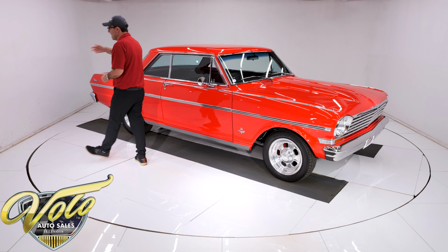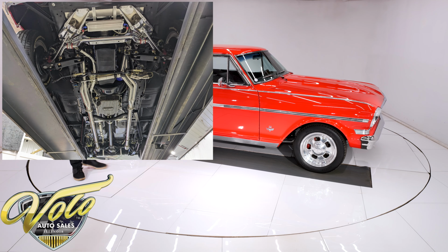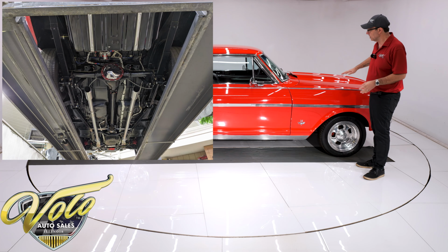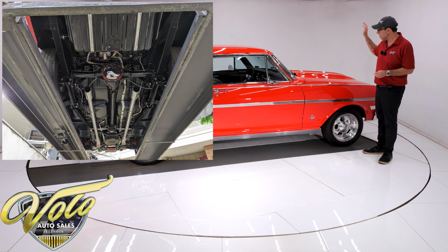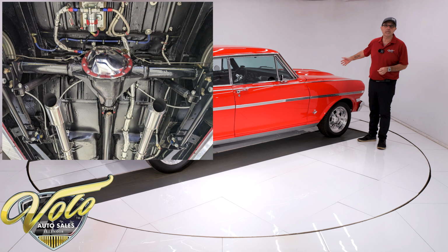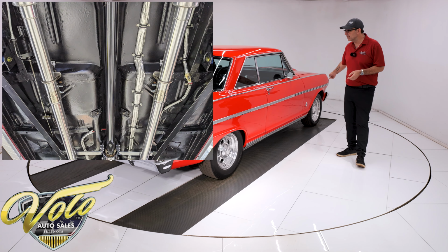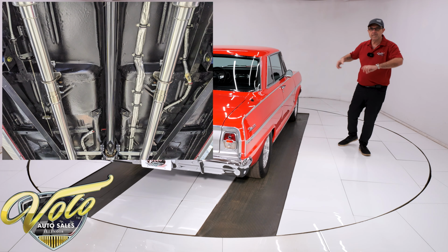Okay, the whole bottom of the car is restored. All the metal, the frame rails, all nice, clean, painted gloss, semi-gloss black. Up front's completely rebuilt. All the suspension and steering's completely redone. It has an upgraded power steering system and a quick ratio steering box. Also has a number of chrome plated parts, including a heavy duty sway bar, and it has boxed lower control arms. Welded in frame rails, frame connectors, keep the body from twisting.